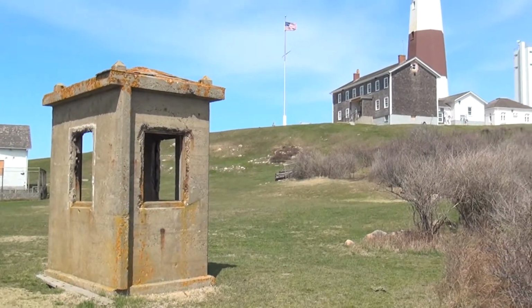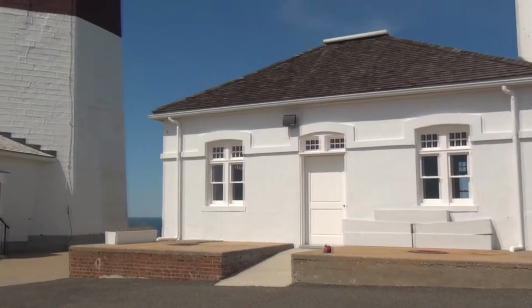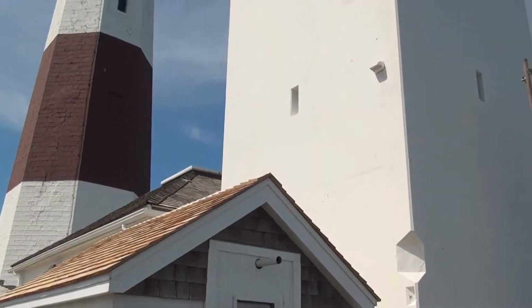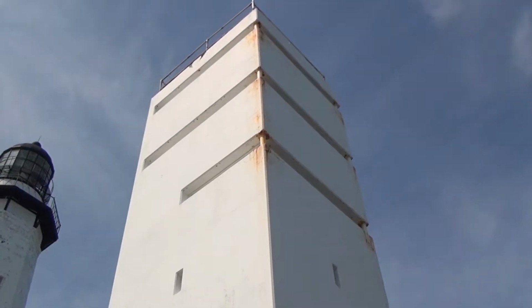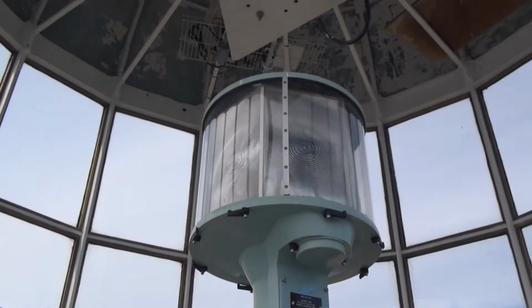In 1943, the last 3 keepers retired and the U.S. Army and Coast Guard took over as part of the Eastern Coastal Defense Shield, a network of lookouts along the East Coast to secure the United States mainland from German U-boats and saboteurs. In 1987, the lighthouse became automated with a modern, super bright airport beacon.